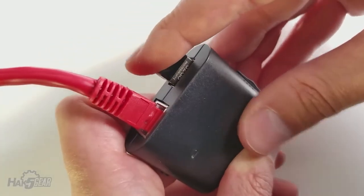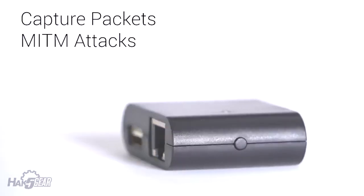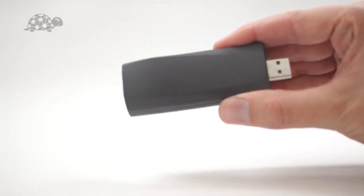Packet Squirrel, an Ethernet pass-through device capable of packet capturing, man-in-the-middle attacks, and remote shell access capabilities. Out of the box, it's loaded with payloads. So with the flip of a switch, you can quickly capture packets, perform man-in-the-middle attacks, or gain remote access to networks. The LAN Turtle is a covert tool for getting shells.